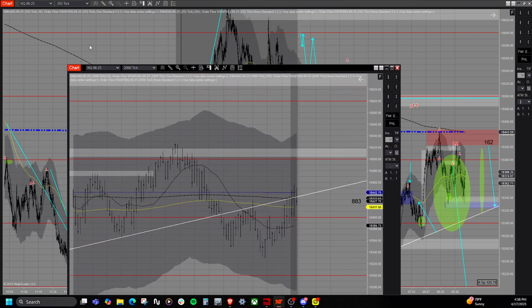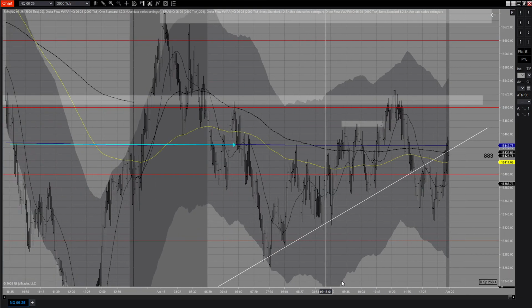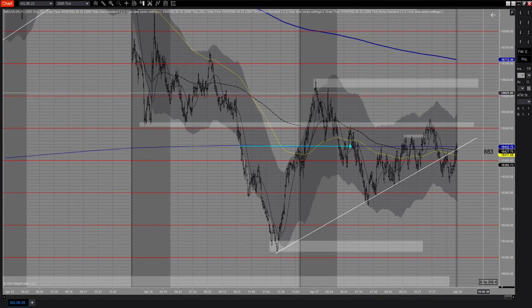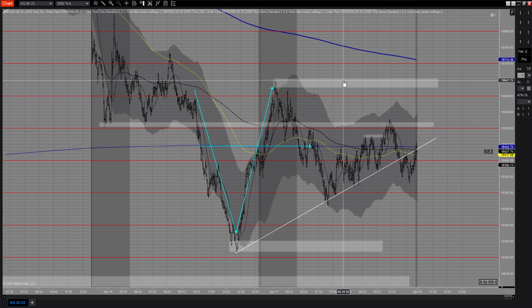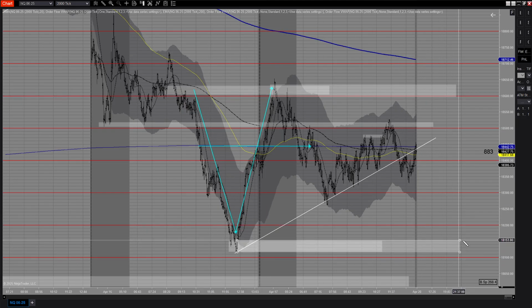And I'll show you a big scale before I go. Zoom out and just see where we're at in the grand scheme of things. We have a big V shape here, only to run out of energy and fail, and then the market is pretty much just caught in these pivots here. So we'll see what the market does next week.